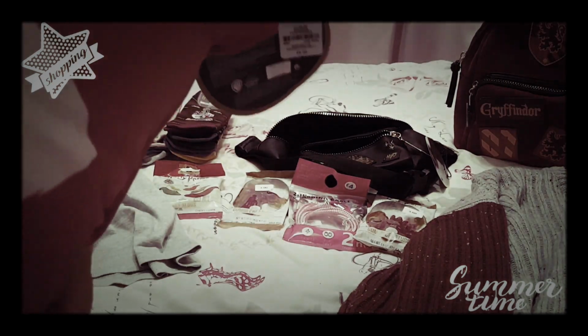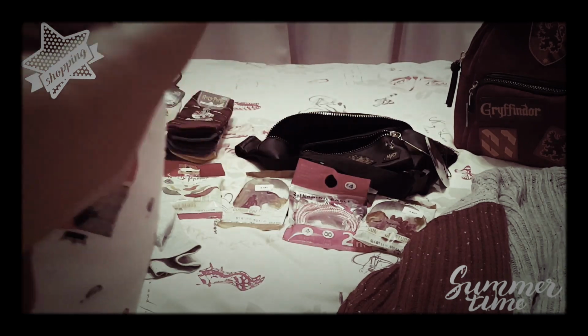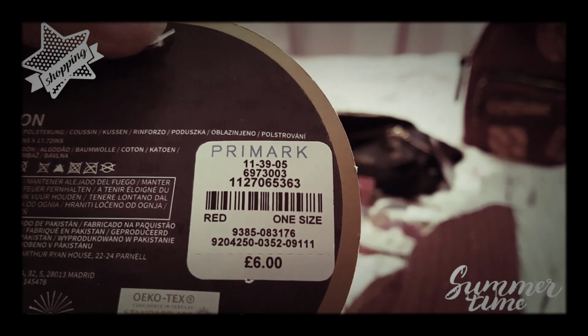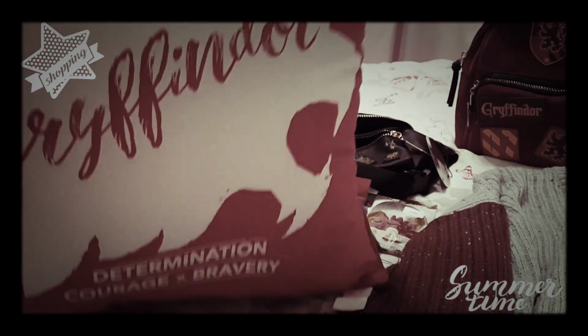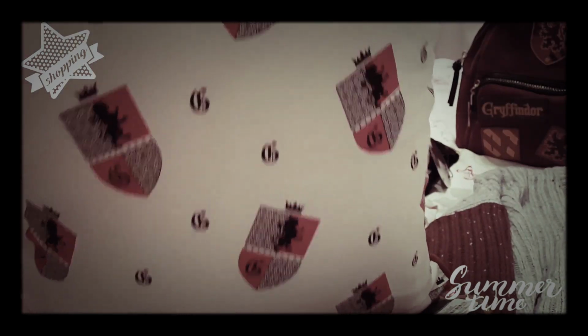Obviously, just like that. Got Gryffindor on it. See, it's official. And that is £6 for that. And it says one size and red. They did have all the other houses. So it's got this and that on the back.